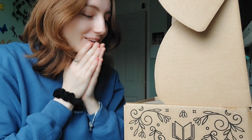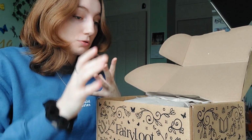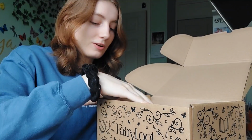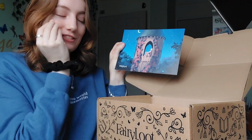Oh my god, there looks to be so much stuff in here. Look at that. I'm definitely keeping this box. It is so cool. Little bag here with something inside. A little mushroom box. I don't want to look at the back yet because I want it to be a surprise. But this is the artwork for the Enchanted Forest theme. It is so, so gorgeous.